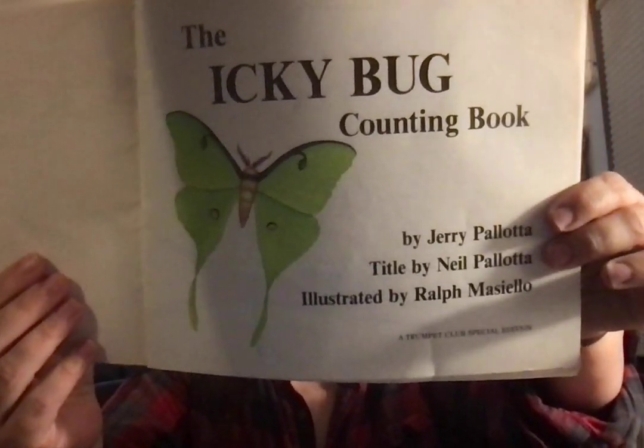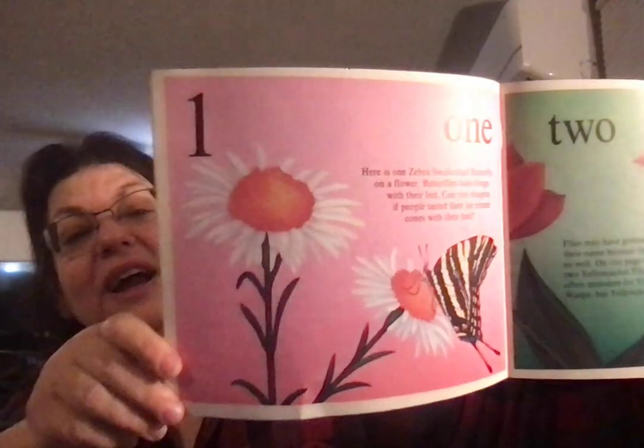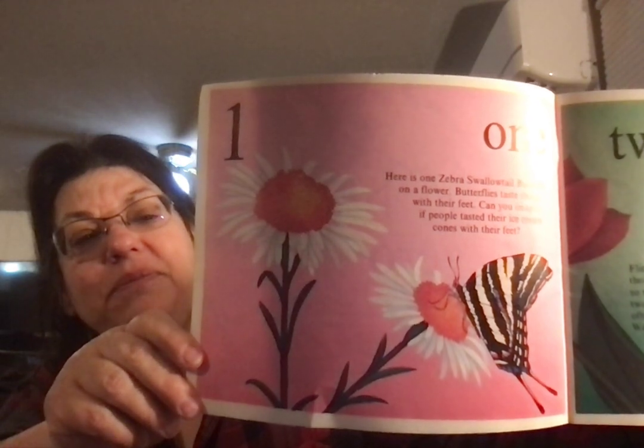Icky bugs. That's not an icky bug. That's a beautiful Luna moth. But when he says icky bugs, they usually are kind of icky. Ooh, that's not an icky bug. That's a beautiful tiger-striped butterfly. Let's find out about it.